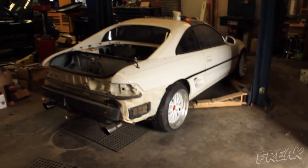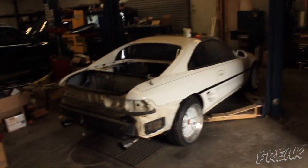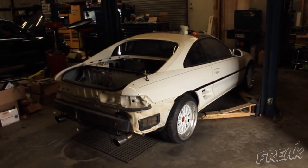This car's been in my life for a very long time, since I was probably 3 or 4 years old. It was my dad's car, then it was passed to my brother, now it's my car. So I guess we'll just get right into it. If you can't tell, that is my 1993 Toyota MR2.